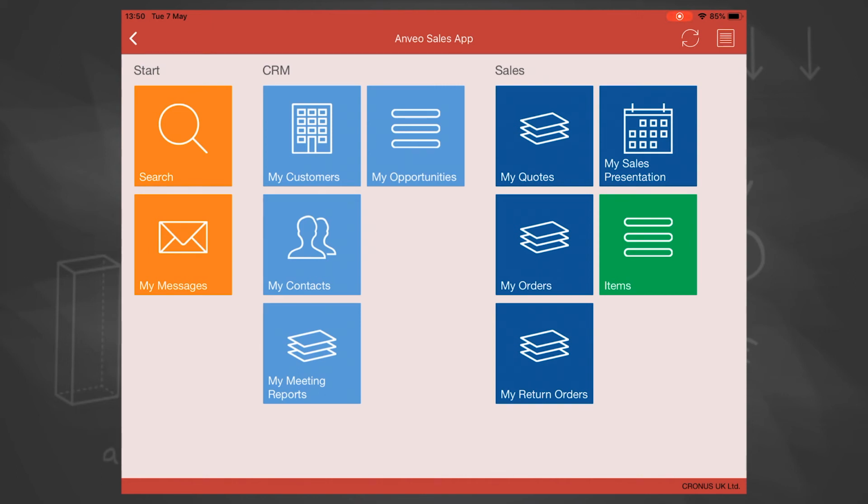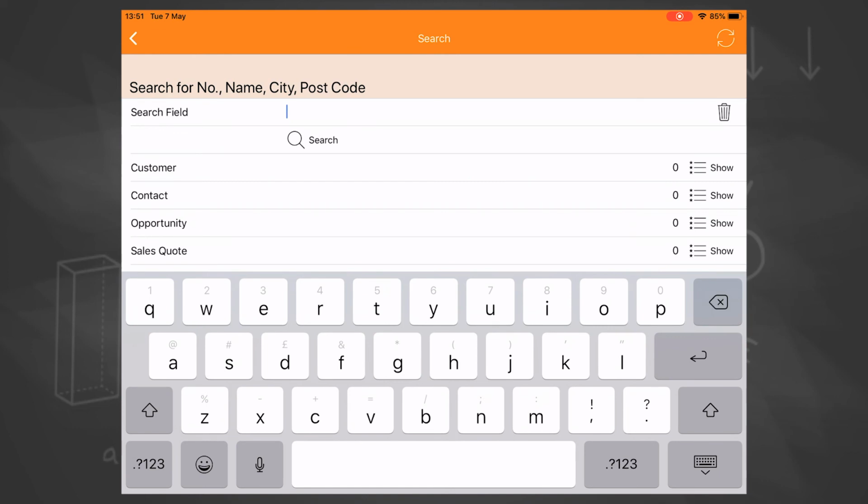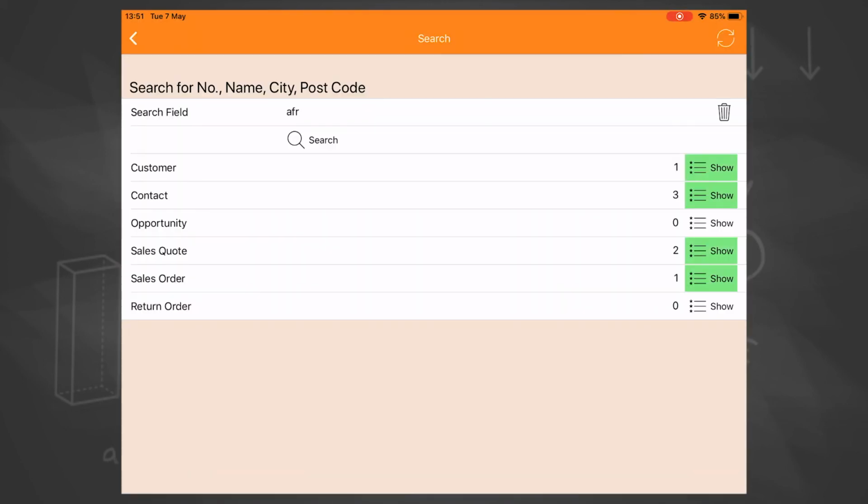We can see, starting from the left-hand side, that we've got a tile called Search. Clicking into this tile, this allows our salesperson to search essentially any data which is on the device. In this example, if I search for the customer name called Afrifield, and I'm just going to put in the first 3 letters, I can click search and we can see that it's searched through all records, and we can see that 1 customer has been returned, 3 contacts, 2 sales quotes and 1 sales order.